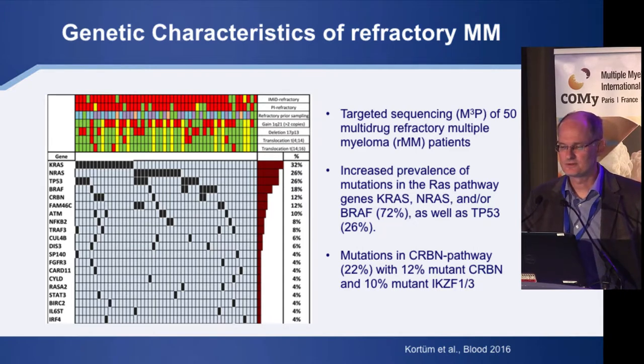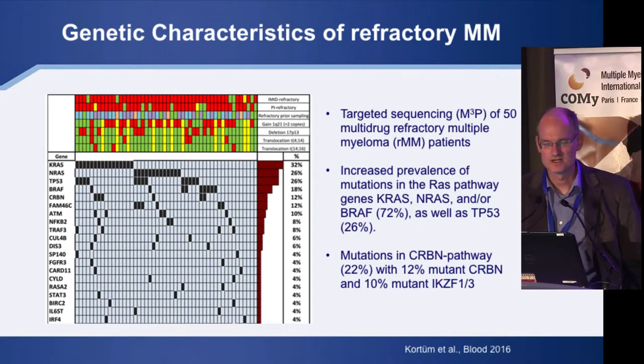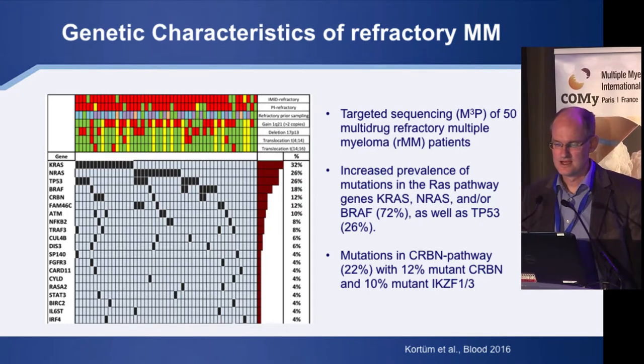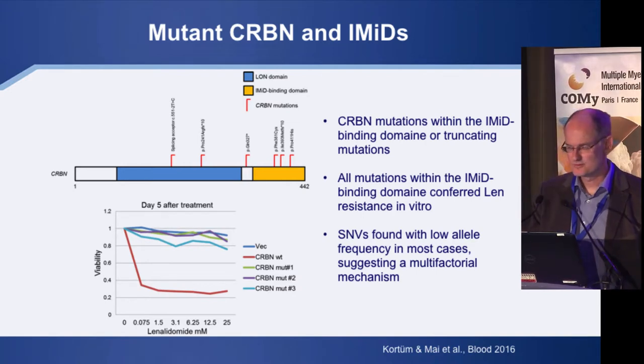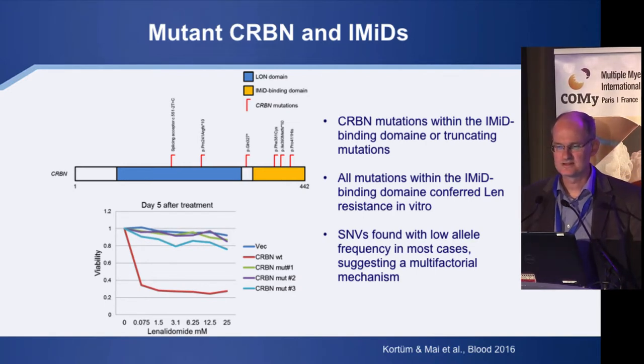In addition, we found mutations in the cereblon pathway, namely in cereblon itself, as well as in Ikaros and Aiolos. When we looked at the mutations in cereblon, we found that many mutations were directly in the IMiD binding domain, as well as truncating mutations upstream and N-terminal. And all mutations in the IMiD binding domain conferred resistance to lenalidomide in vitro.